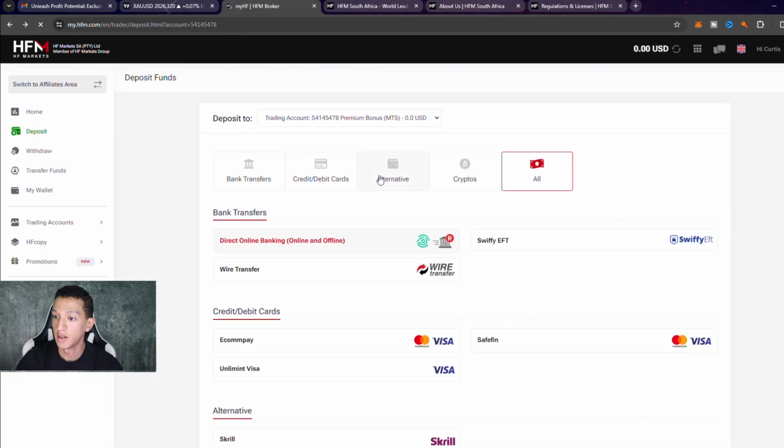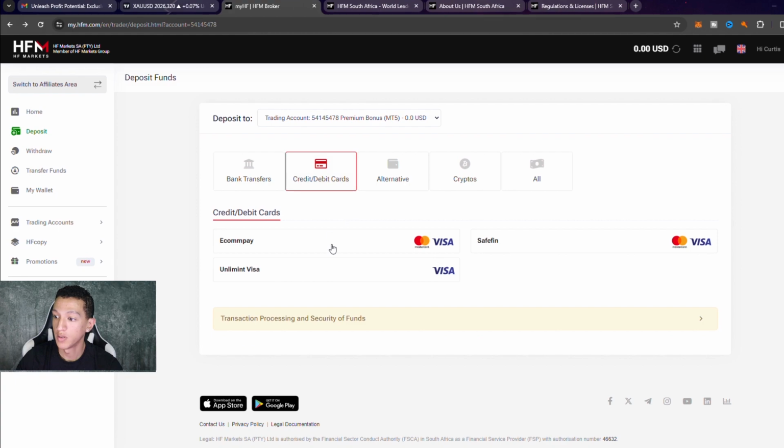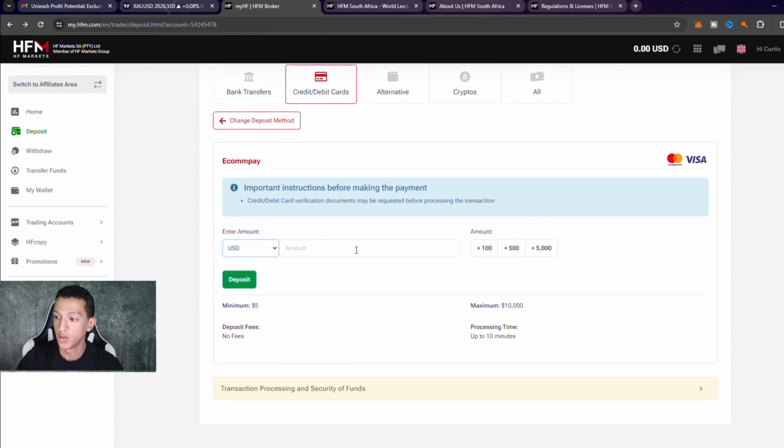So obviously a good one would be debit card. You just click on your debit card, which I would say is the easiest one to do, since it's basically like buying something online over Takealot. So you just say let's use this one, you go pay. This is the amount you want, and for example we want $30. It's a deposit.